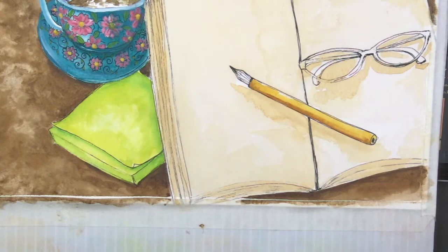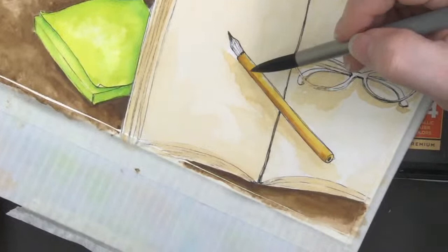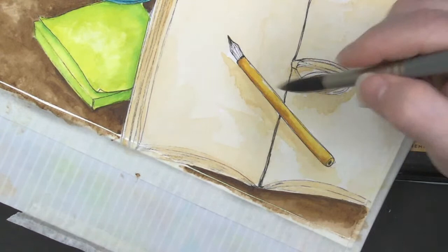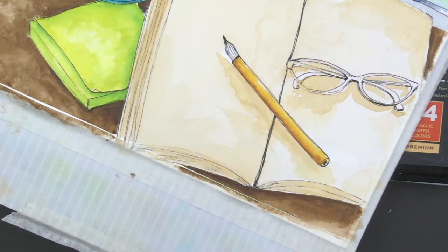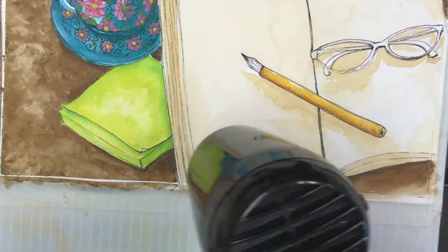So I think we're going to dry this and get the glasses in, those eyeglasses. Although, look at that. What did I do? I took my wet brush and I'm just sort of softening that shadow a little bit more so it feels like it's wrapping around. Just a little bit. I do need to dry it or I'm going to put my hand in it. There we go.